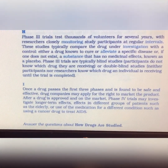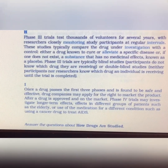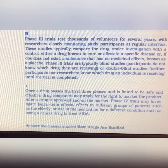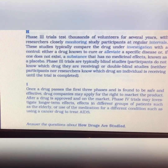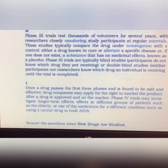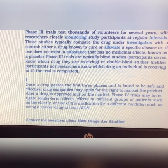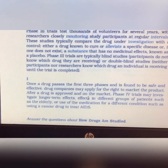AIDS. So, as the drug has passed 3 phases, now we can find this drug in the markets, in the chemists, because it has been approved to be safe, and the companies may have applied for the right to market the product. And after it has been approved and is on the market, phase 4 trials may investigate longer-term effects. They start to investigate it over the long term, and they try to find out the effects in different groups of patients, such as elderly people, or maybe pregnant women, or children, or adults. So these investigations take a longer time.